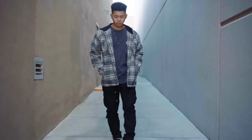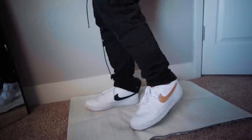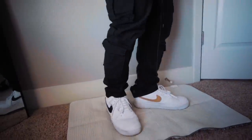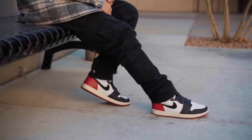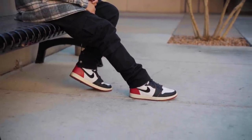And the fit is just like the denim. Not skinny, not baggy, just slim. And again, these are perfect for throwing on the Forces. I really like how they sit on the shoe. For this fit, I just threw them on the Union ones and it still does sit well on that sneaker. I'm pretty happy with a medium, but I'm probably gonna go with the small this Saturday.